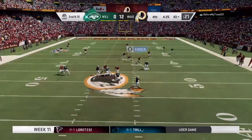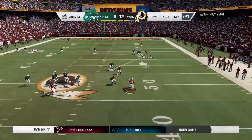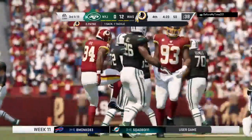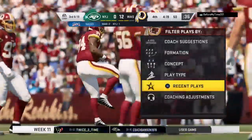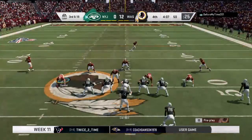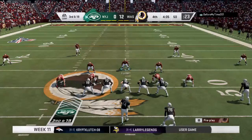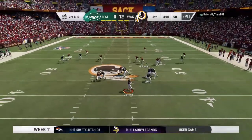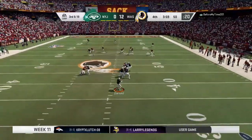On 2nd and 12, Darnold. Under pressure now, Darnold, and he goes down. That's Daron Payne with a sack that time. But nothing takes the wind out of a good drive quite like a big loss on a sack, does it? Now they're looking at a 3rd and long, and suddenly the momentum shifted to the other side of the football. And old Mo is a very, very fickle man.